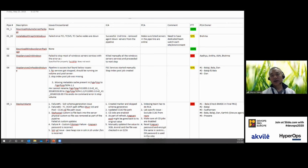Like what I said in the beginning, our first successful large release was in May 2018 using CI/CD pipelines. But our first time through, FTT, for each pipeline was typically fairly low, in the range of 25 to 30%. So I asked my team to focus on reducing the defects and improving FTT. And we're actually using a very simple process.